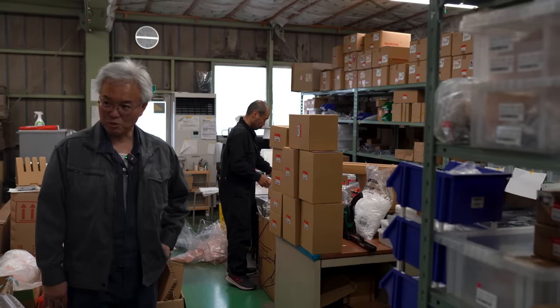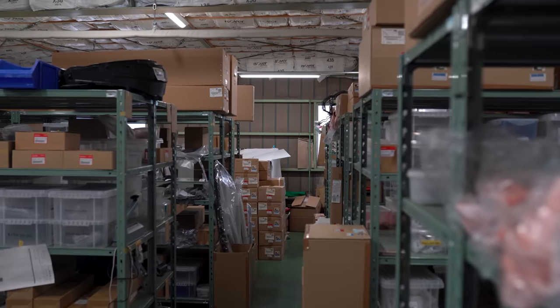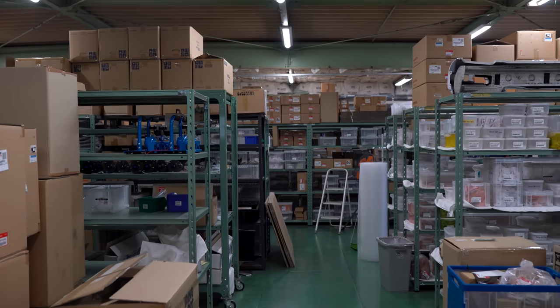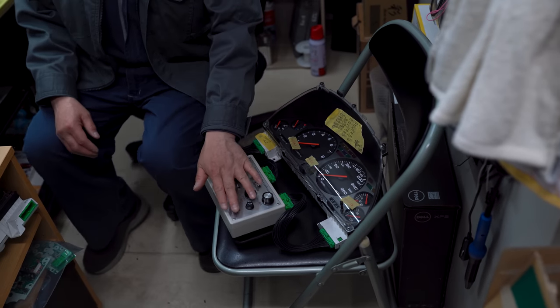This is OEM. NSX OEM Heaven. So this is where gauges get restored by hand and tested.